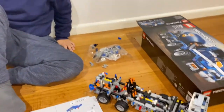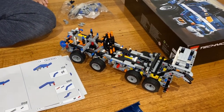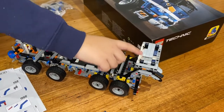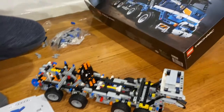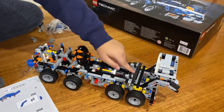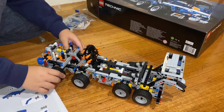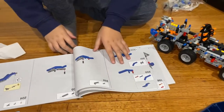What are you up to? I'm already up to the second book. Second book? How does your mixer truck look now? Good. I did this part. And this is here. And for that, you can do this to make it turn. Got the wheels, you can turn it this way and straight. Oh, cool. So what are you going to do now?